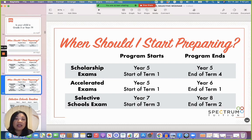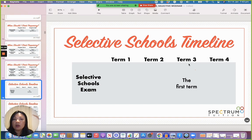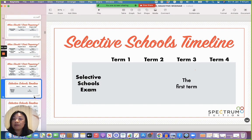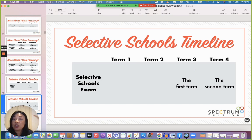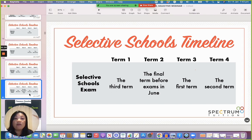In terms of selective schools exams, this will start when your child is in year 7, and it will start for us in the middle of the year, at the start of term 3, because the exam is in June. So your child will prepare for the first term in term 3. They'll then have the second term in term 4. The third term will be in term 1. And then the final term, just before the exams in June, will be in term 2. And this is when we do most of our exam papers.